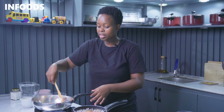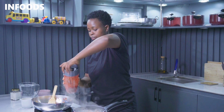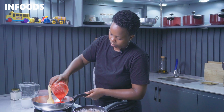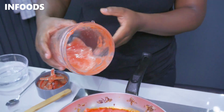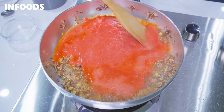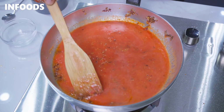My onions are cooking perfectly, and because I don't want the onions to brown too much, I'm going to add in my blended tomatoes. Add in around a 1/3 cup of water so that you can get all the tomatoes from the blender. And just look how gorgeous the onions are looking. That means that they've released their natural sugars, so they are sweet.